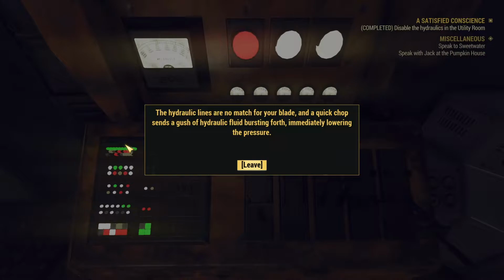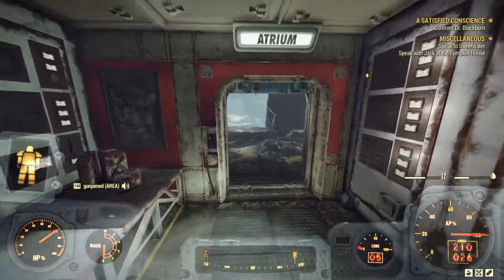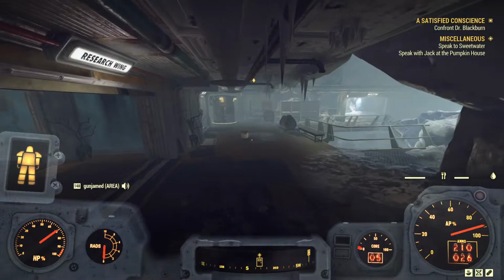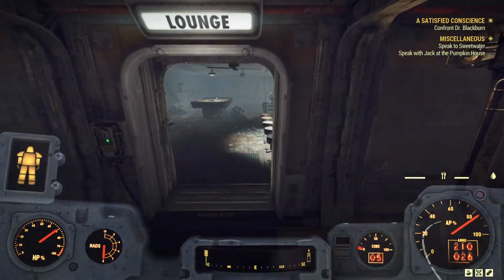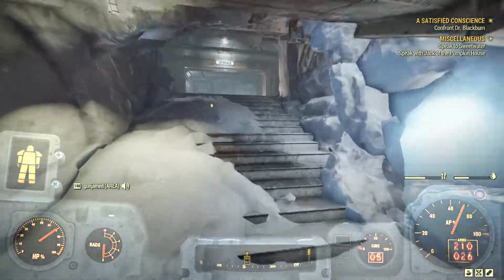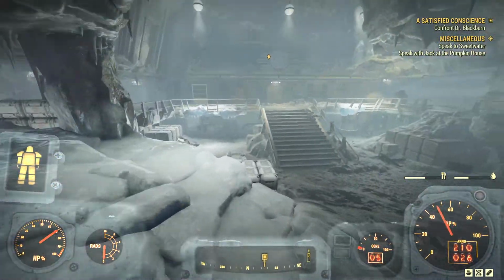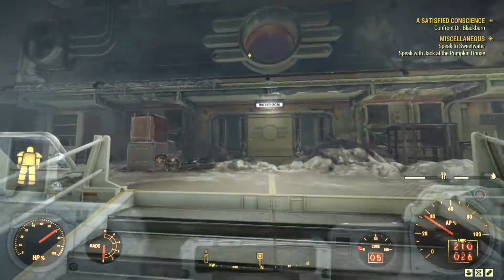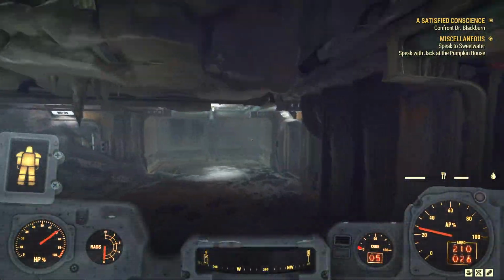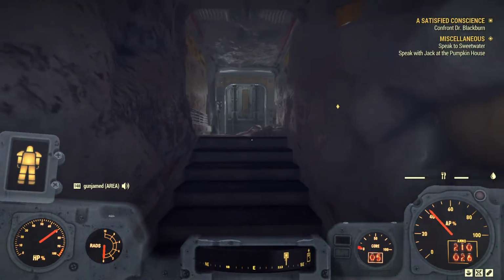The hydraulic lines are no match for your blade and quickly chop, and send a gush of hydraulic fluid bursting forth, immediately lowering the pressure. Okay. Man, all right. That's the wrong way. Overseer's door is permanently open.